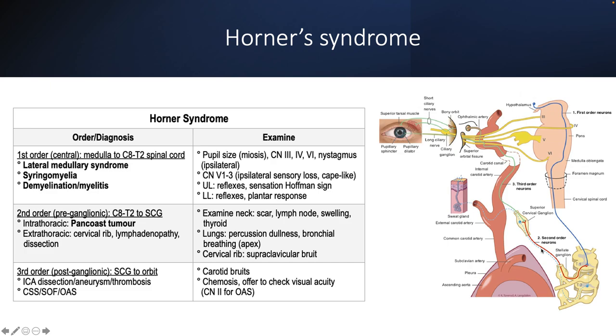Then after the superior cervical ganglion, you want to look for whether there's any dissection, aneurysm, thrombosis, and the three classical eye syndromes: cavernous sinus syndrome, superior orbital fissure syndrome, and also orbital apex syndrome. So you're checking for any chemosis.